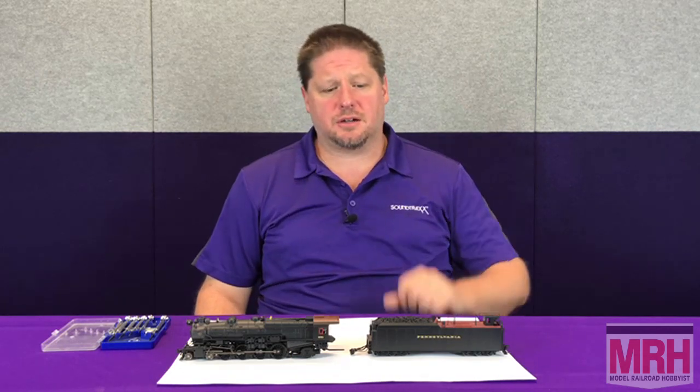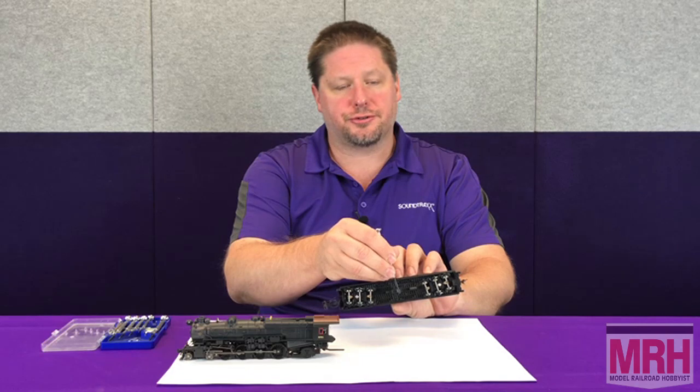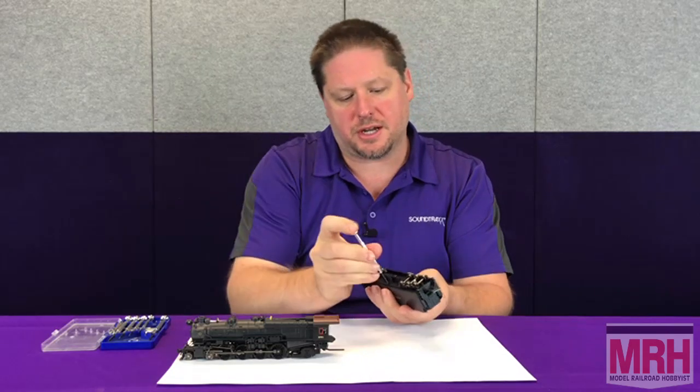Now the first step we're going to do is remove the tender shell. On this particular locomotive, on the tender, there are two screws right here in the middle that we're going to remove. And then that will allow us to quickly remove the shell.